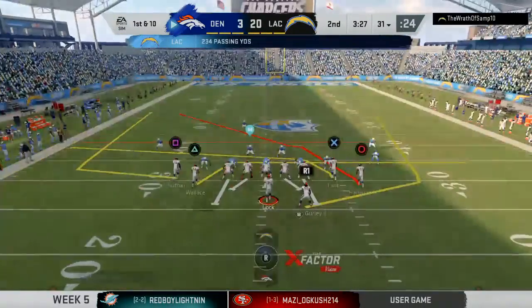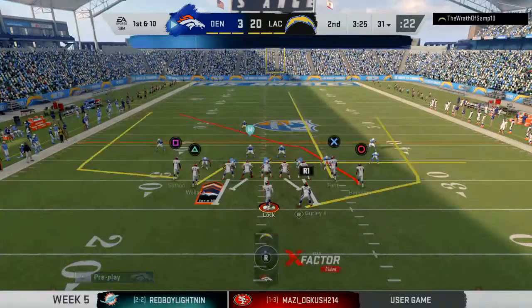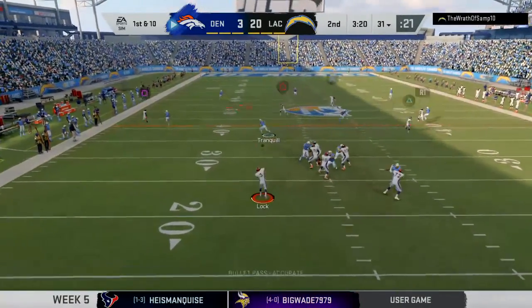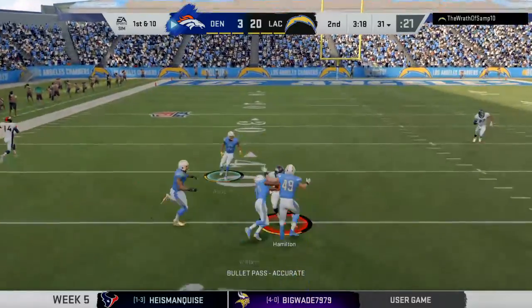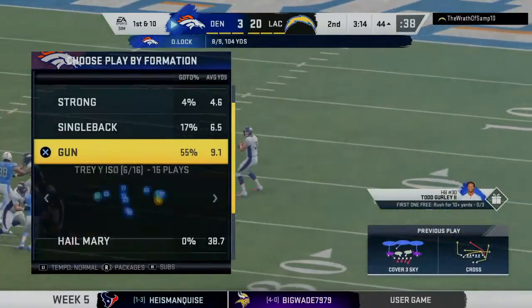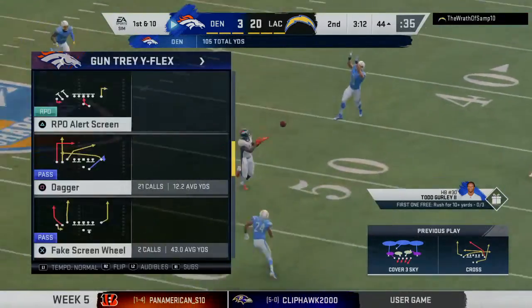Ready. Line of scrimmage, the 31 now on 1st and 10. Orbit. Block now on 1st down. That one into the hands of Hamilton, and they're going to have this across midfield and inside the 45.